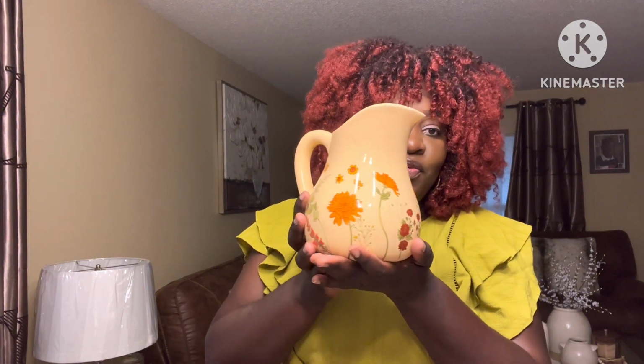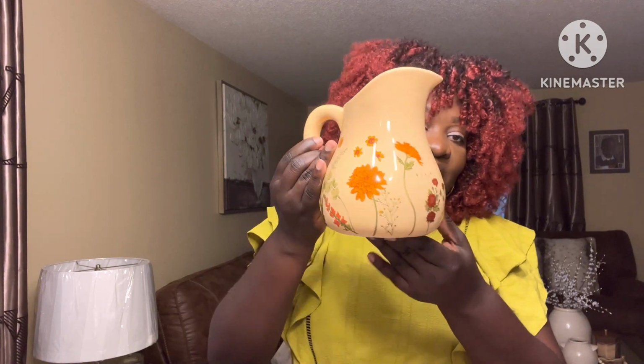And I also found this soap dispenser. I love it. This is really, really cute. And this was $5. And it says grateful. And also, I found this beautiful jar, I think. But look at the color. It's screaming fall, guys. It's just so beautiful. And this was $10. Really cute.